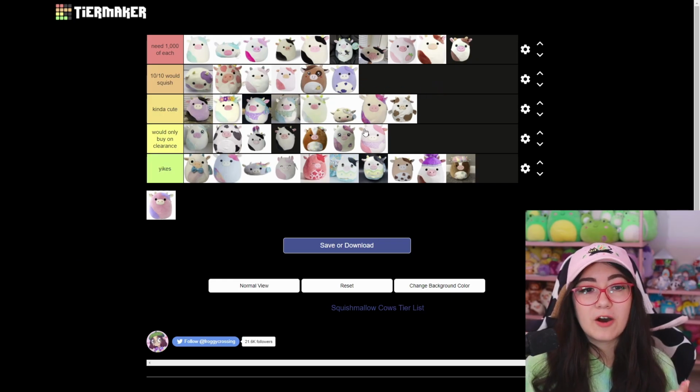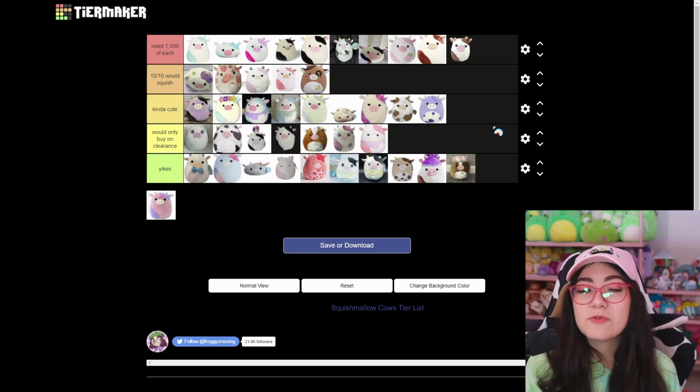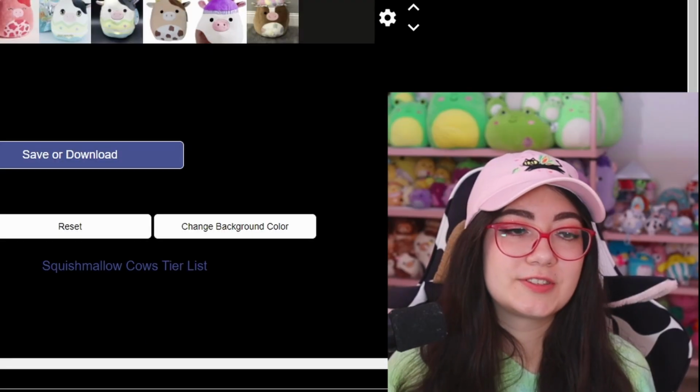Do I like him? All of the ones with the spotted bellies, they're all down here in yikes. I think I am gonna knock him down a peg. It's something, I just can't explain it. I think it's the yellow horns as well. I don't know. I'm sorry, Bubba.